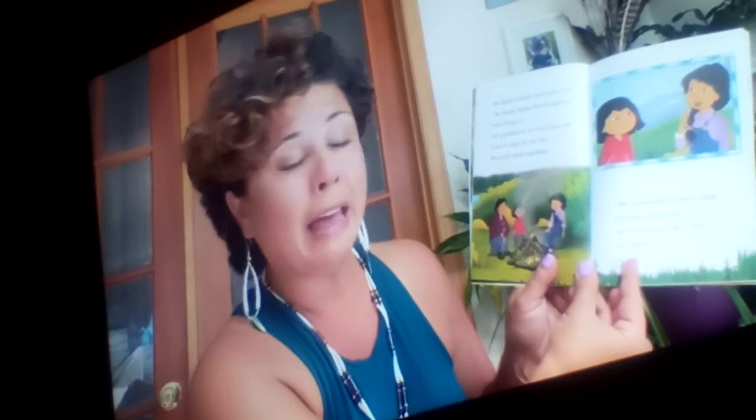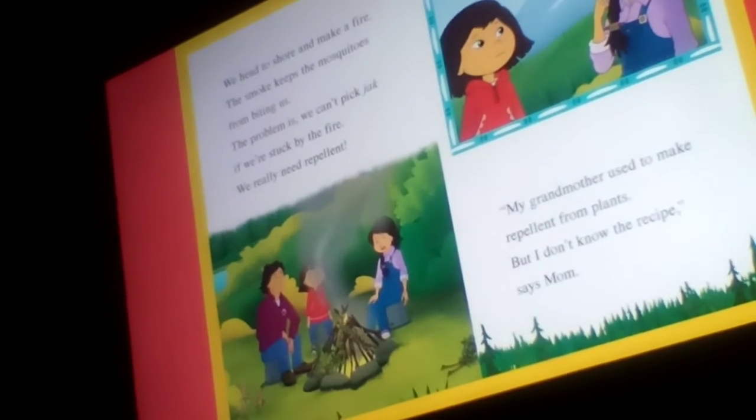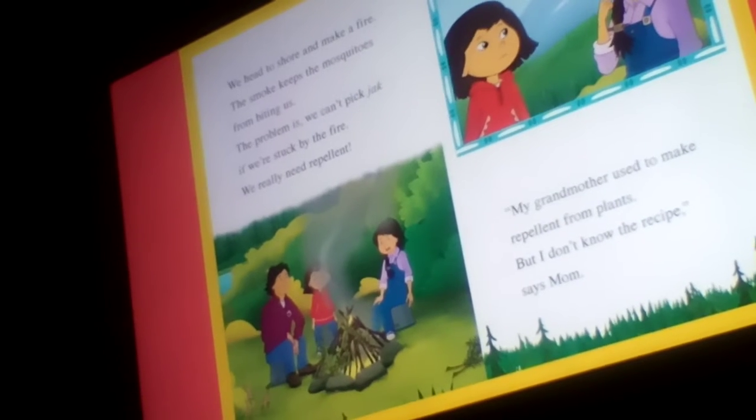We really need repellent. My grandmother used to make repellent from plants, but I don't know the recipe, says Mom.